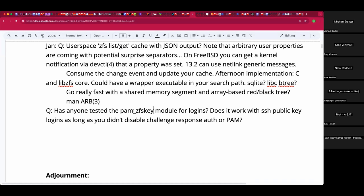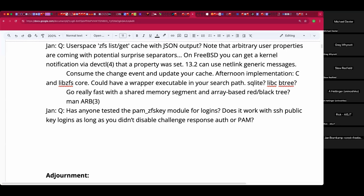a segue into revisiting Rick's observation on package base in FreeBSD, sorry if it's specific to that, and PAM ZFS key modules. Jan, was that also you following up on Rick? I think that was your question, looking back. So Jan, was that you? User space.